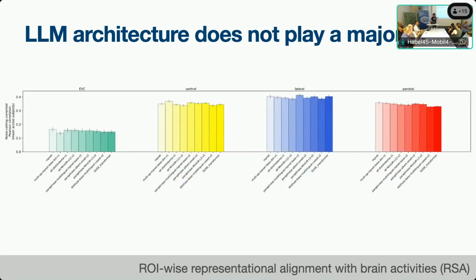Another thing we tried is that, sorry, this is an ugly slide, I apologize. It's the same plot as before, except that these are all many different kinds of LLMs, and they all do similarly. So it's not dependent on the specific model that you're using.